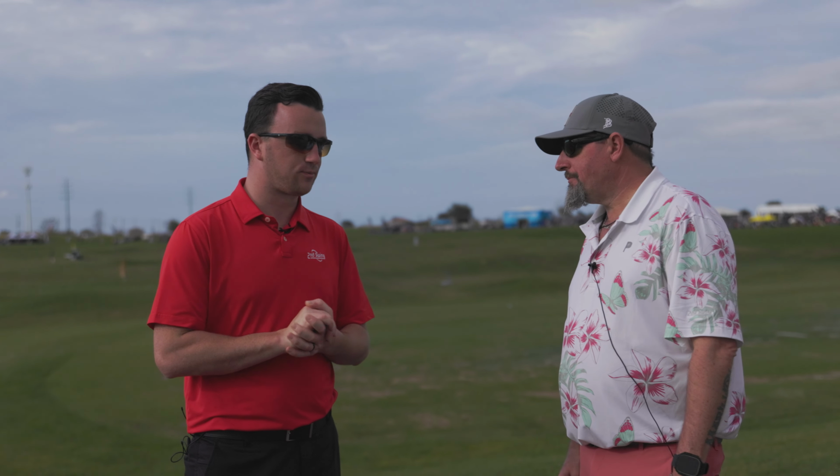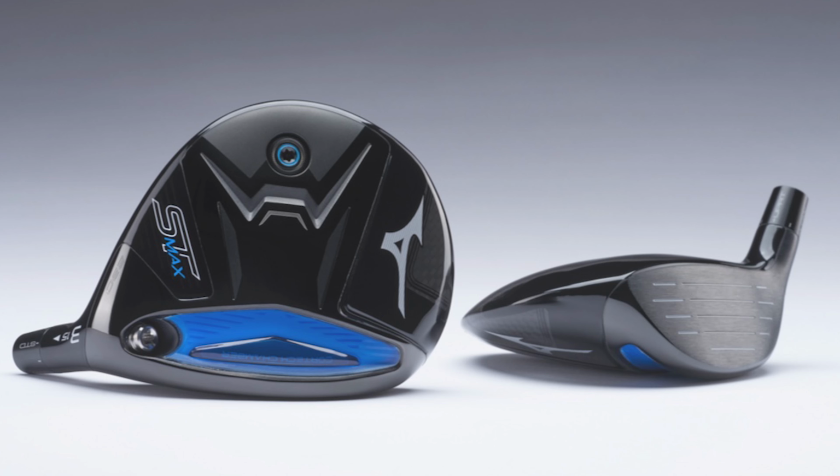Last big stop was Mizuno. We got all the talking points, all the information, all the R&D from John Freeman and Chris Foschel. Mizuno Pro irons, we know about those already a little bit. ST Max drivers and fairway woods and hybrids are a little bit new there. So what was your takeaway on the ST Max woods?